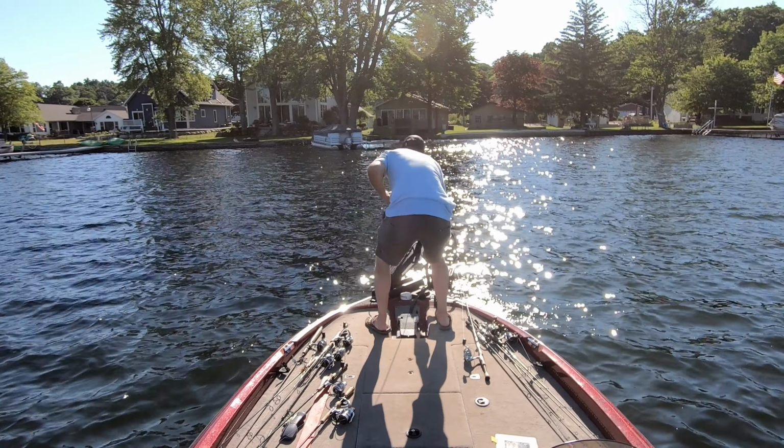To get around some pads right there by the launch, right there at the end, we saw a couple big ones swimming right on the edge of the pads, and we were able to catch that last keeper underneath the dock. There wasn't enough docks in that area, so that was it. Oh well.